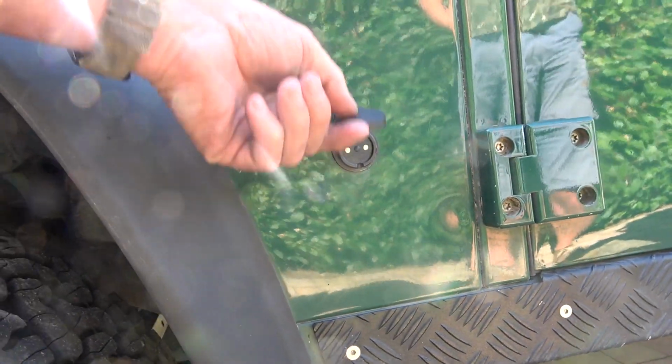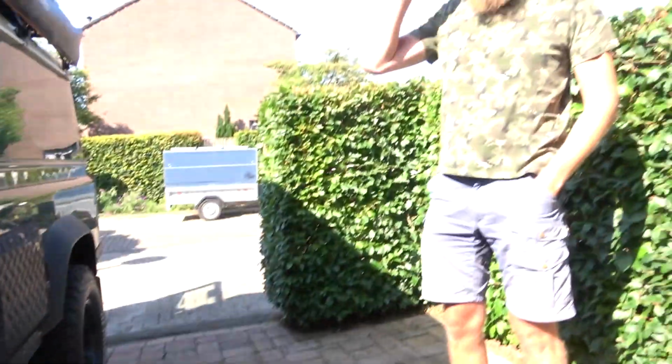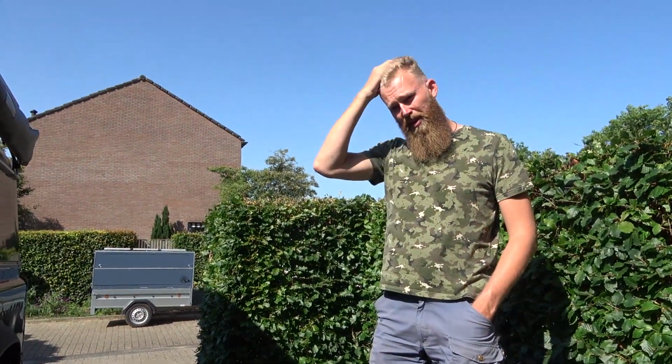This is where our solar panel goes. We chose to have a mobile panel. It's not a case, but it folds. It's about this big, and we have a 15-meter cable, so we can park the car in the shade.